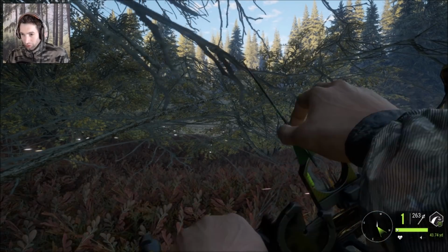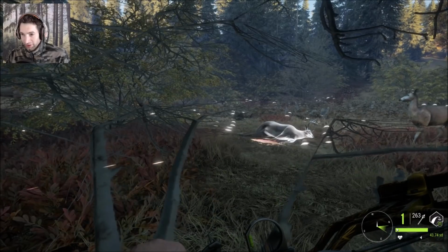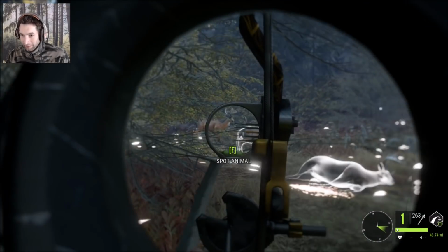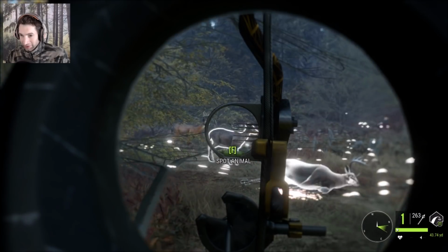Oh, wait. The bucks are moving. They are definitely moving. Let's get ready. Here he comes, here he comes. Is that him? No, that's not him.